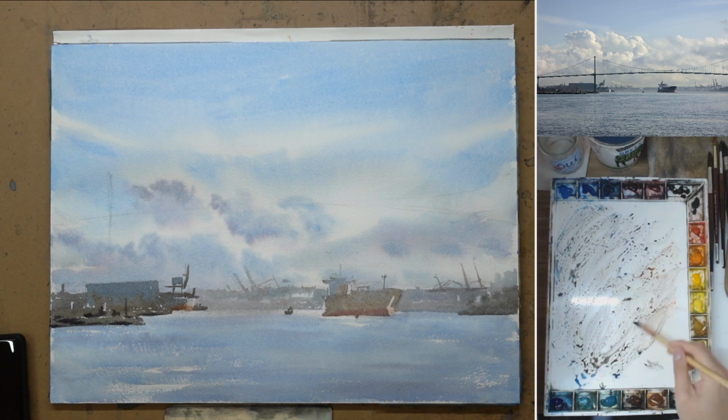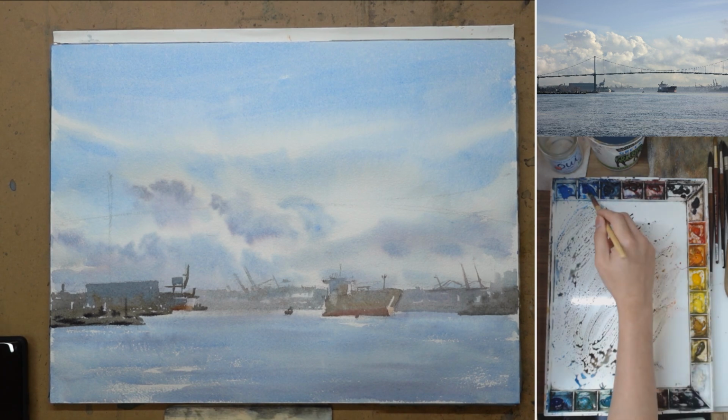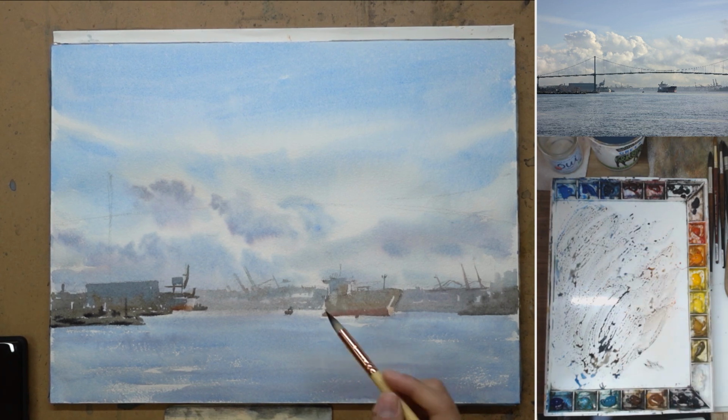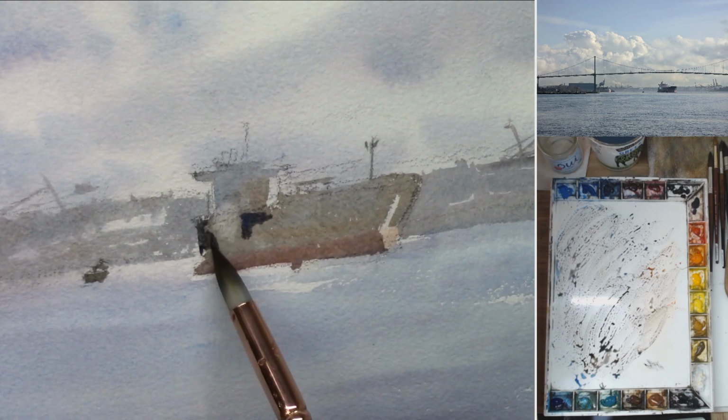And I think what's great about a loose painting like this one is that we don't give out everything. We let the viewer experience the excitement and the reward when they get the visual clues from your painting and are able to figure out what they're looking at. And that in the end actually makes them feel more engaged with your painting.